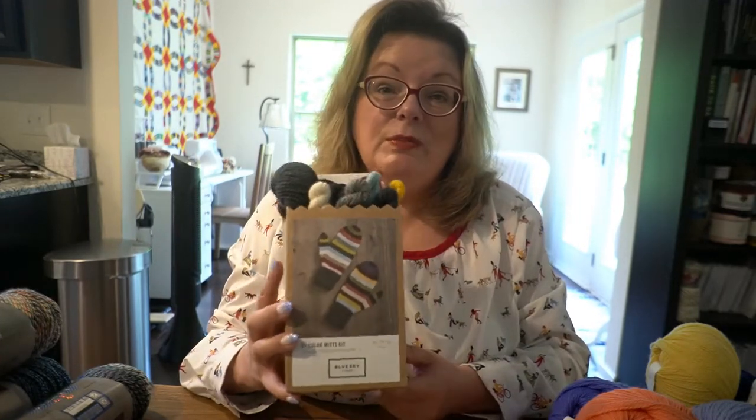I also have the Blue Sky Fibers 21 color mitt kit. I wanted these mitts to match the hat, and I figured it would be just as much fun to knit these as it was to knit the hat.